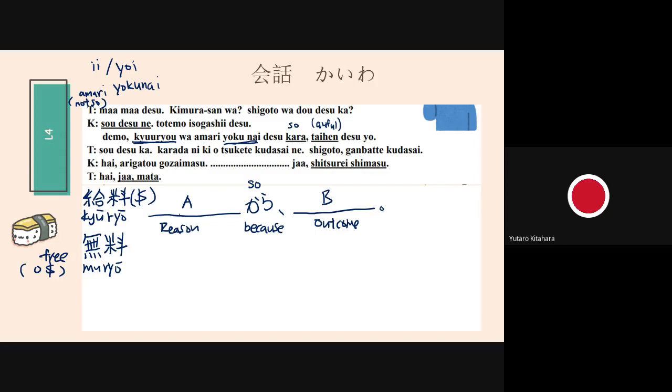So the reason is my pay is not so good. Therefore, taihen desu yo. Okay, taihen, very awful. Okay, let me go to the next sentence. Finishing already. So desu ka? Oh, I see. Oh, is that so? Karada ni ki o tsukete kudasai ne. Okay, ki o tsukete kudasai. Take care. Okay, one of our greetings, number 18 or number 17, we learned in the first lesson. Okay, please take care. Okay, then they add karada ni. What's karada ni for? Okay, karada is your body. Again, the kanji is N5, but anyway.